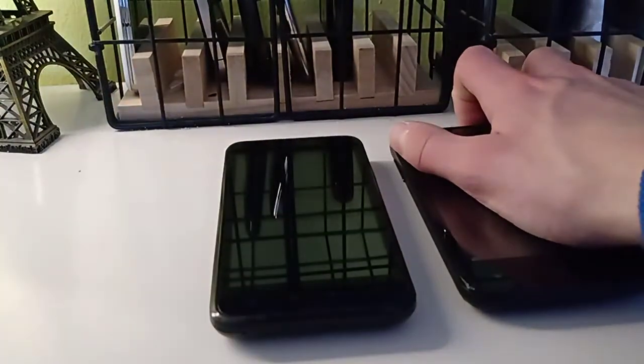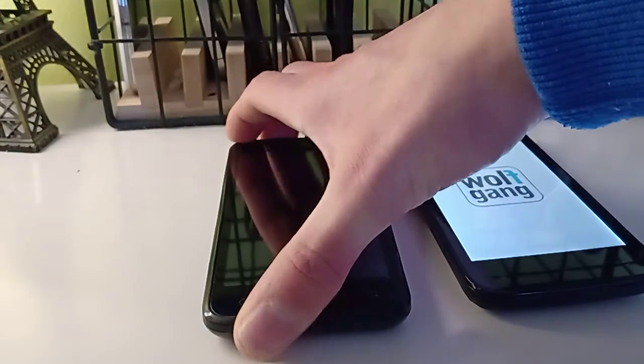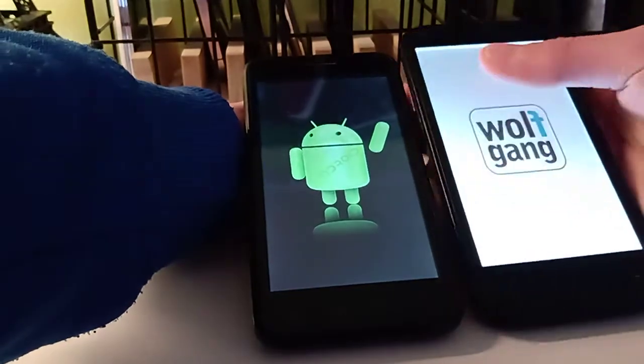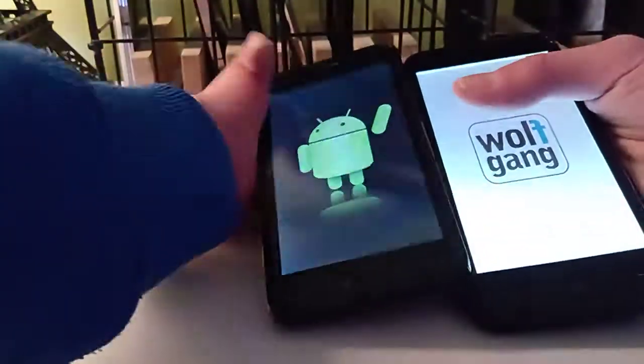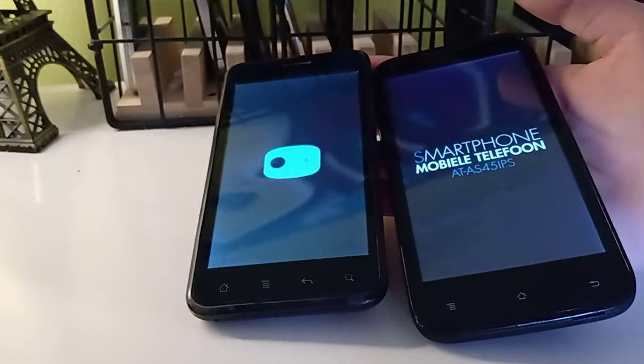Yeah, first off the Wolfgang. The boot up animation has been changed. On the Star B79M, it was the original Android boot up logo that you had on like the first Android phone. So yeah, while that is going, I'll take a look at the specs, if my stupid Huawei wants to turn on.